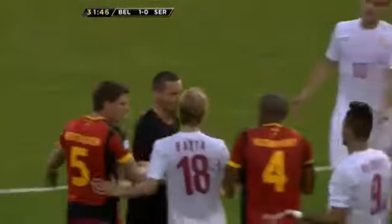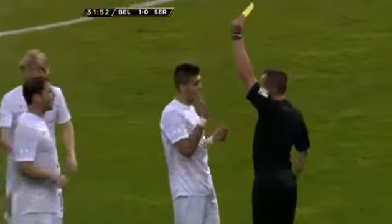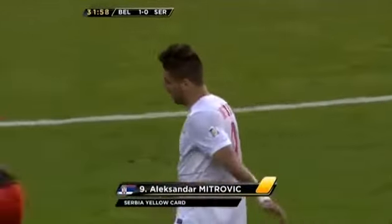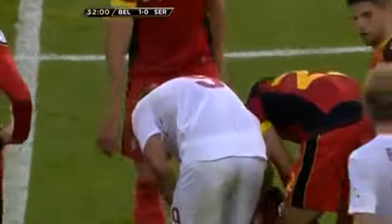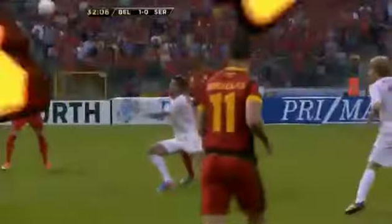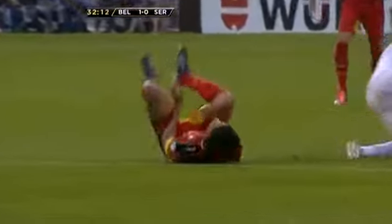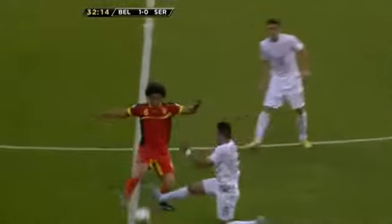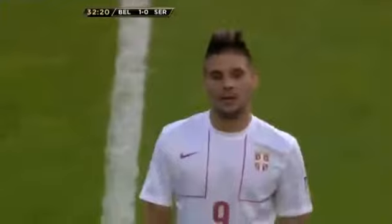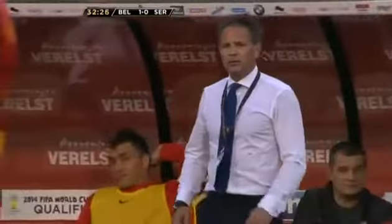The referee doesn't like that challenge at all, and he wants words with Aleksandar Mitrovic. Well, Aleksandar Mitrovic's first appearance for Serbia sees him collect a yellow card on 32 minutes. Yeah, studs showing. Witzel felt that. Certainly worth a yellow card. Well, that's nice to see at least.